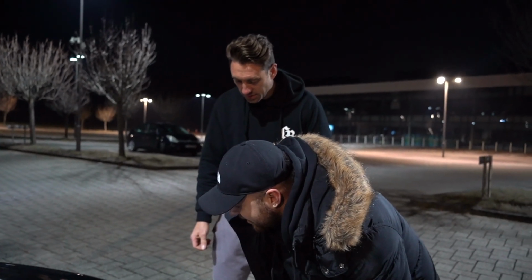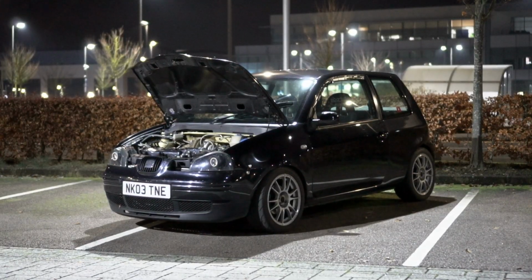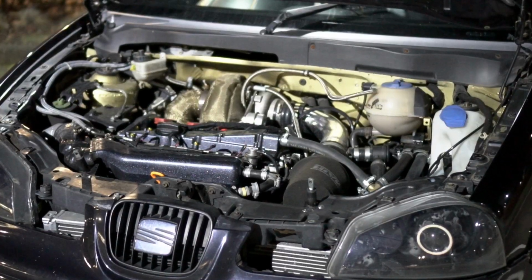Do we have a look in the engine bay? Let's have a look in there, because that's where the magic happens, apparently. Double safety catch, because safety is key. Exactly that, especially with 360 horsepower and no airbags. So, quick rundown before Stu freezes on the spot.